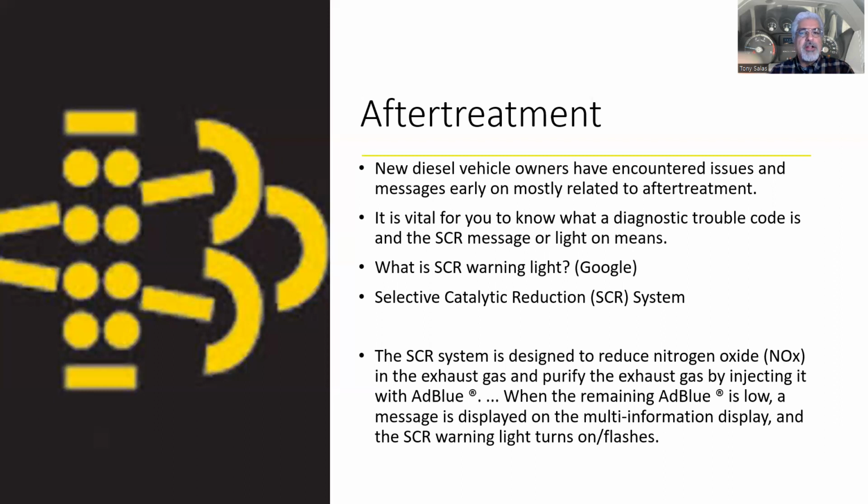One thing is to measure the NOx levels, and another thing is to say, hey, I am not reducing NOx levels. Now, I went ahead and Googled the SCR warning light, and this is the definition you find on a Google search, because I know a lot of us are doing Google searches. It says the SCR system is designed to reduce NOx in exhaust gas and purify the exhaust gas by injecting it with AdBlue. When the remaining AdBlue is low, a message is displayed on the multi-information display and the SCR warning light turns on or flashes. And that is if it's running low on DEF fluid.